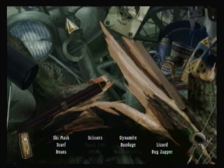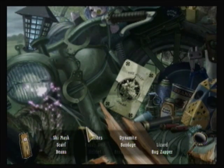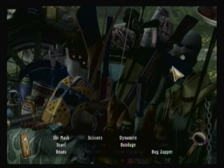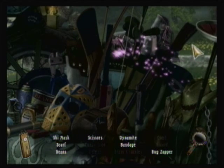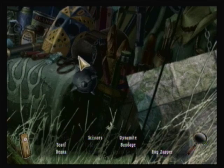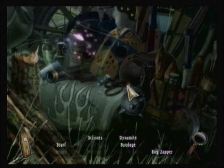There's a fountain pen that we don't need that I'm sure we will later on. Got the lizard. Seem to be having good luck with the lizards, oddly enough. Bug zapper. There's a Jason mask. Oh, okay. Scarf. Beans. That should be a nightmare. Pure honey. Oh, here we go.